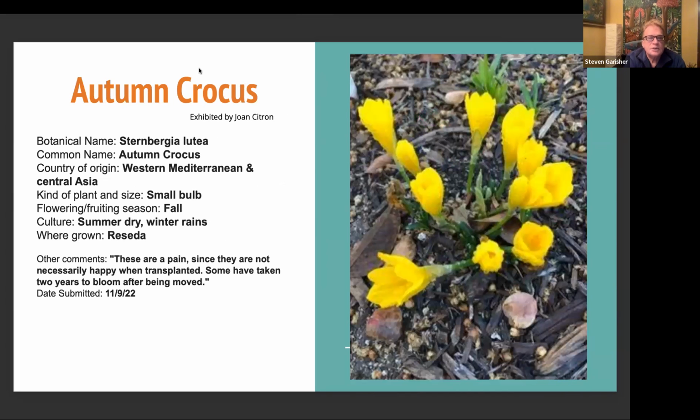This is from Joan Citron. It's autumn crocus and Sternbergia lutea. Another old-fashioned plant that used to be sold far and wide, and now you have to go searching for if you want it. And it's summer dry, winter rains. She grows this out in Reseda. And typical Joan Citron, I love in the comments, she says, these are a pain. That sounds just like, I can hear her saying it.